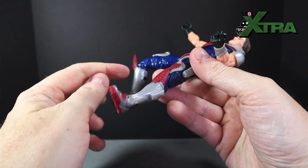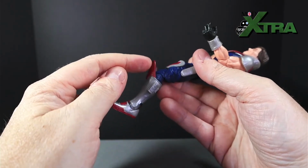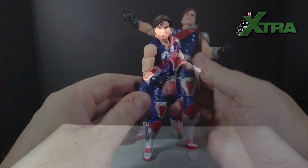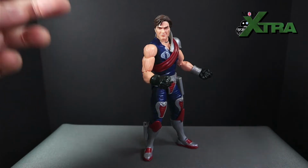I'm definitely liking that that's sculpted as a separate piece, though. That's a nice touch, Hasbro. Well done, G.I. Joe Classified team. Okay, so that was the articulation rundown. Now let's move into the third A, which is accessories.